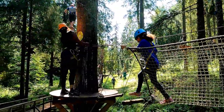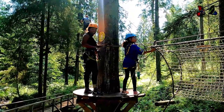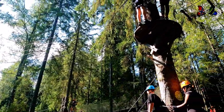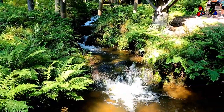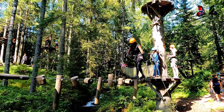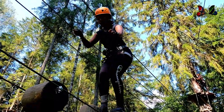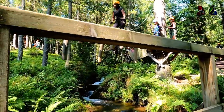In total, there are 14 courses, 200 obstacles, and 1,900 meters of zip lines. When you start, you cannot go back. It's allowed to be 3 people on a tree stop. As you can see there, we are 3. When I'm leaving, then someone else is leaving from the other course. It's allowed to be only one person on one obstacle. If someone else starts with you, then it's going to be disturbed and not stable.